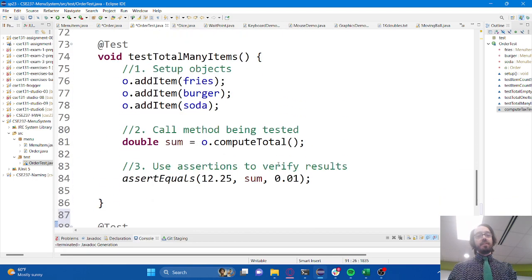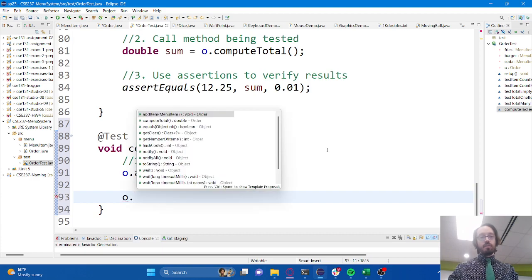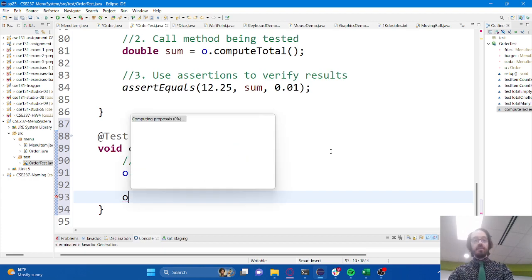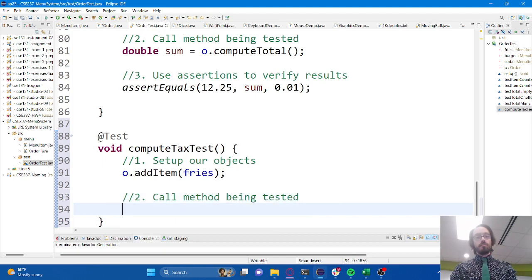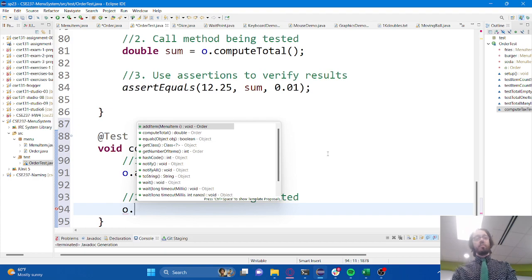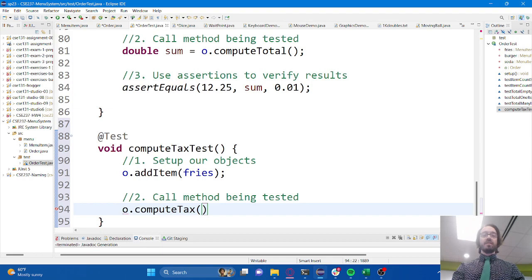Step two is to call the method that is being tested, which is where we actually would design our method. So what do I want to call this method? What parameters do I want this method to have? What return values do I want this method to have? So let's think about this. I think there's an interesting conversation potentially to have about the parameters. Do we insert the tax rate as a parameter?